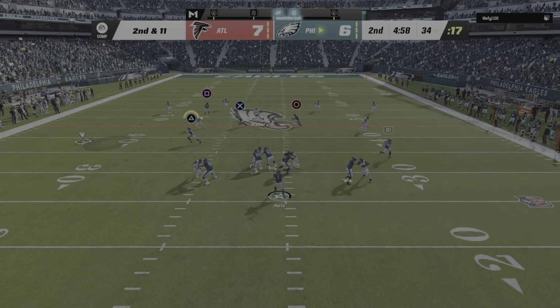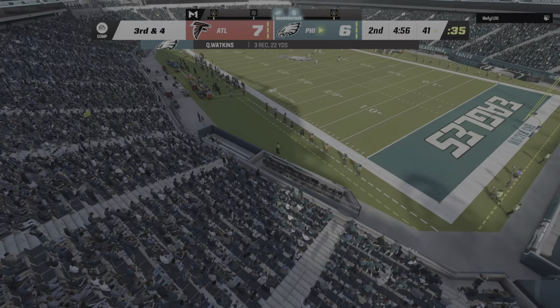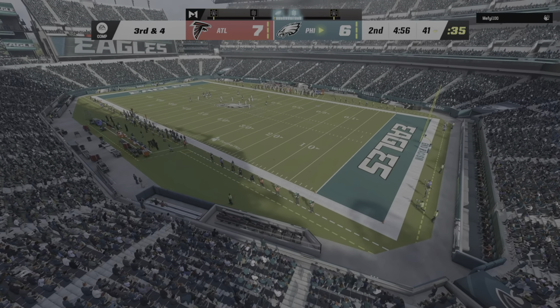Throwing is Hurts. And this is caught by Watkins. And he'll be out of bounds after getting this one across the 40. So the completion good for 7 there. And it's 3rd and 4 now.